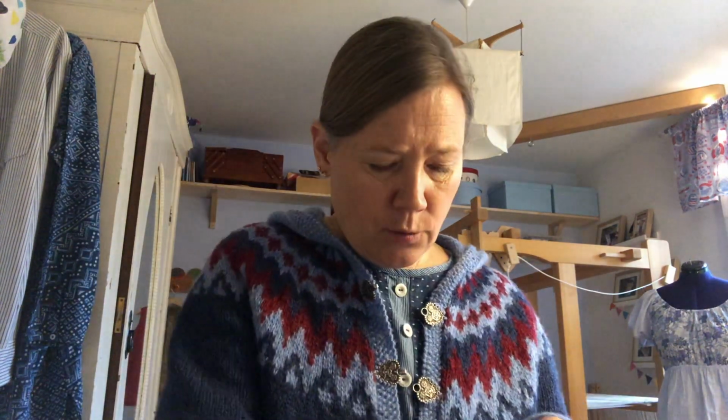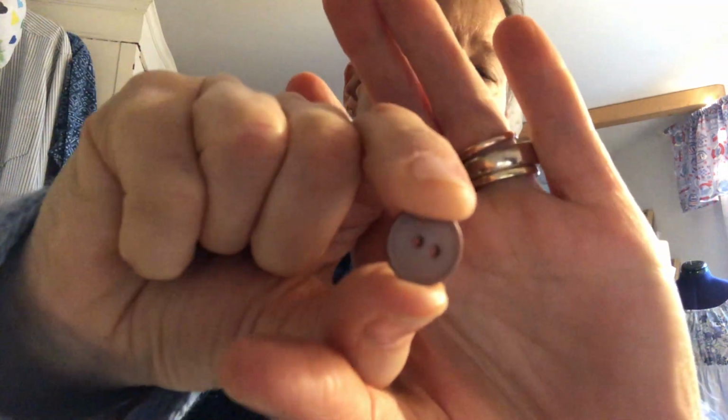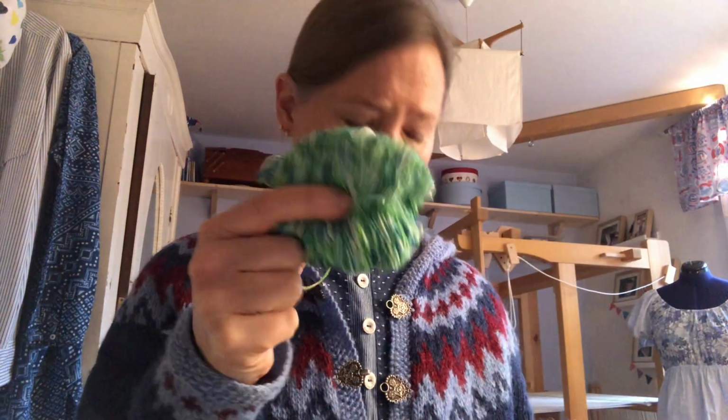Yes, and I already found the buttons in my button collection. I have a lot of buttons. They look like this. And I am going to sew them on with a contrast color, like this. I think it will make a fun little cross on each button.